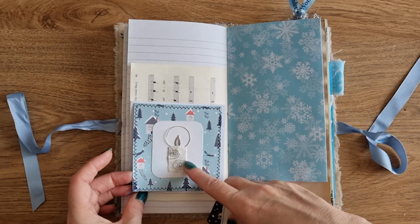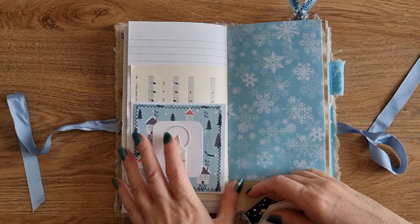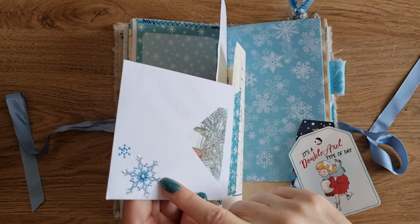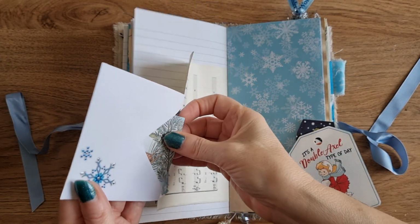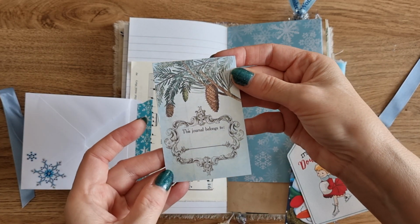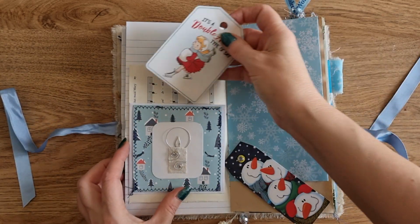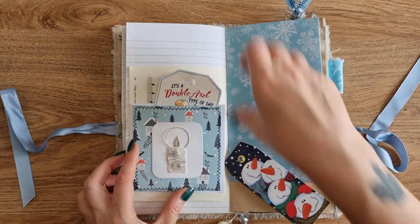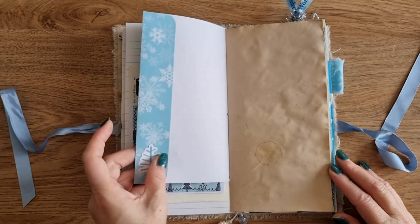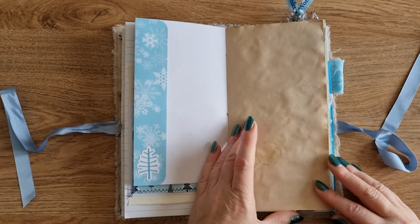walnut stain. This beautiful embellishment, and then yes, this one, those magnetic pockets, and it's an envelope. We've got some snowflakes there, and then in here something I had in my stash, this journal belongs to, which I just thought works really well. You could put it in the front of your journal or wherever you want to. Got some beautiful snowflake paper there for a little tree. This is a pocket, but it doesn't have anything in it. Some tea dyed paper.